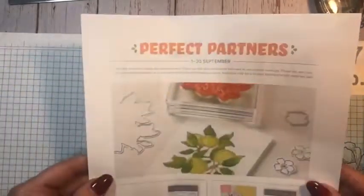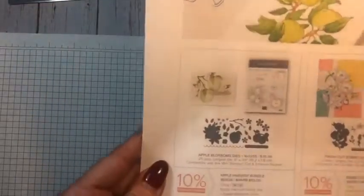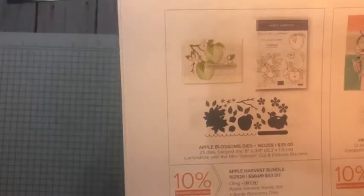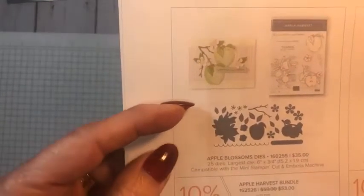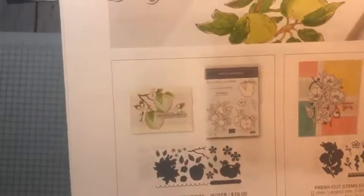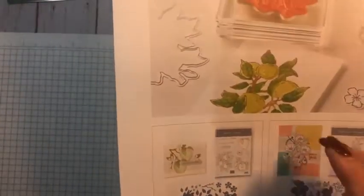The other thing I wanted to remind you about is the Perfect Partners. I just ordered it, and I'm so excited because I didn't think I needed it, and then I got some swaps down in New Orleans, and those apple cards just got me. The apples are so beautiful, so I was like, oh, I've got to get it. We have the Apple Harvest stamp set in the mini catalog, as well as all of the coordinating dies to all of the sets, which I'll show you in a second. They go away. It's a limited time. They're going to go away on September 30th.